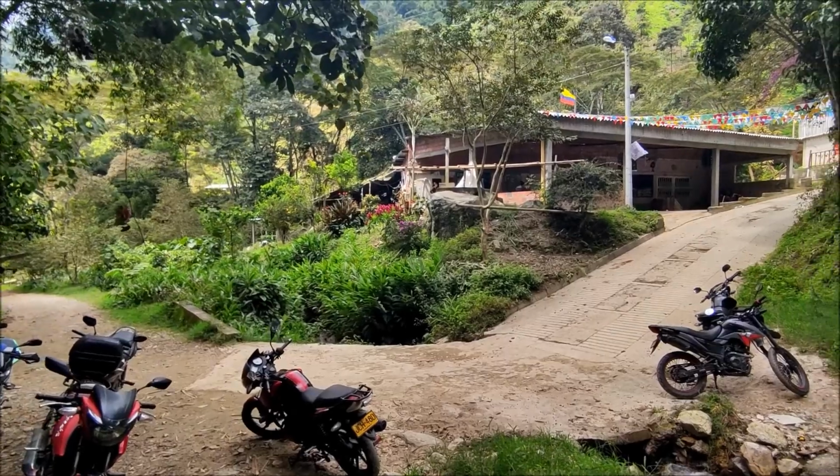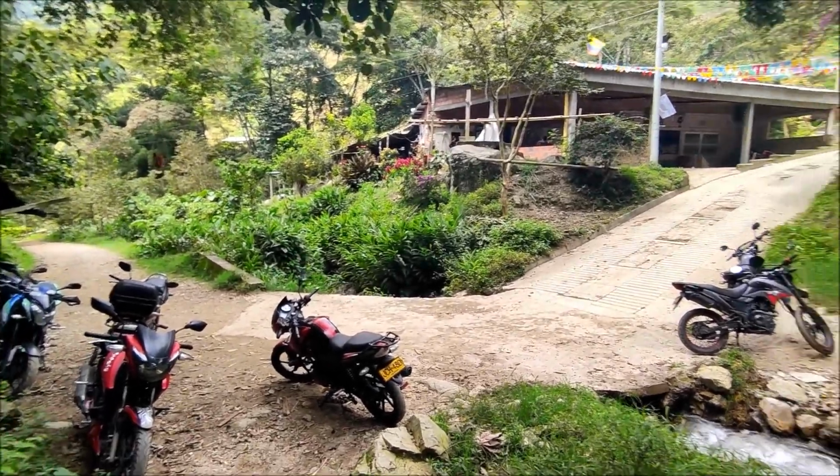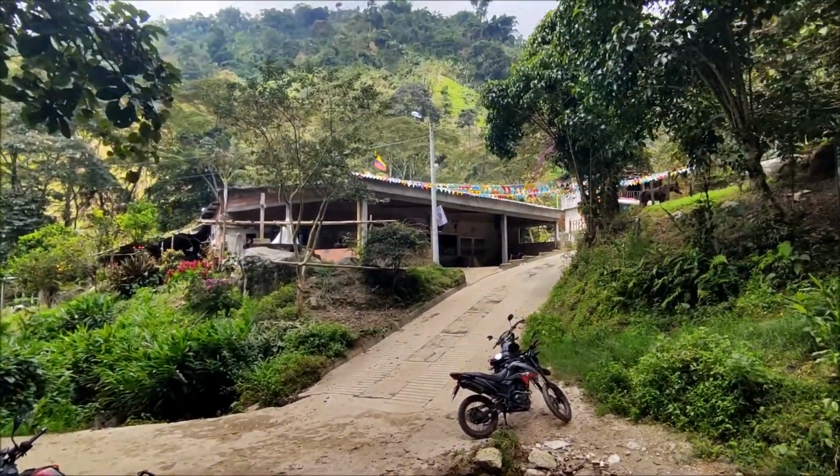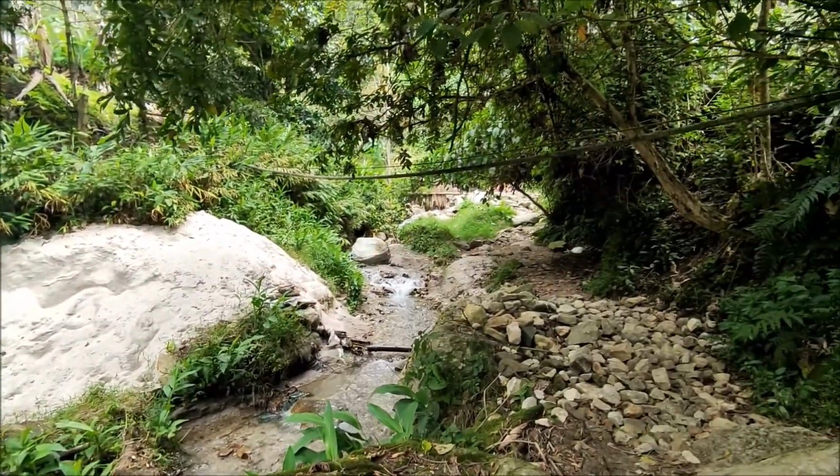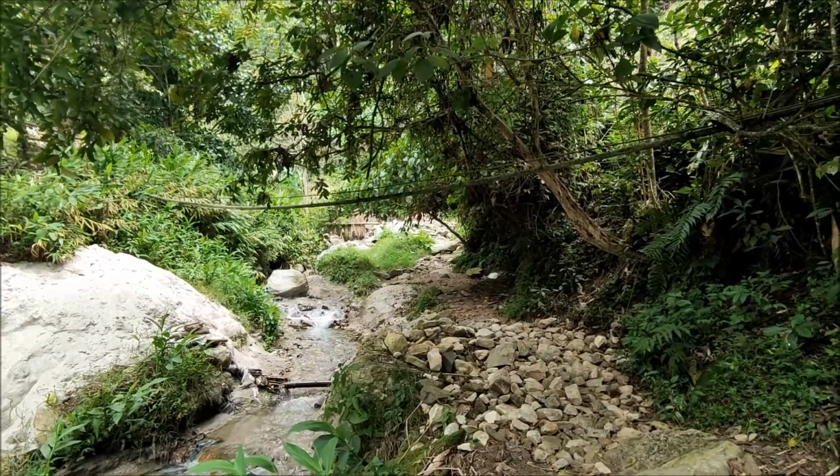So we've made it to the beginning of the waterfall after a bumpy Jeep ride. And it appears people are swimming over here.